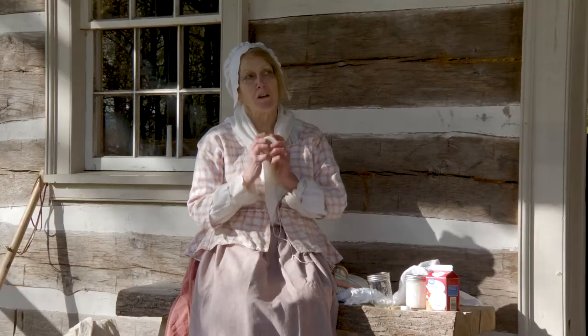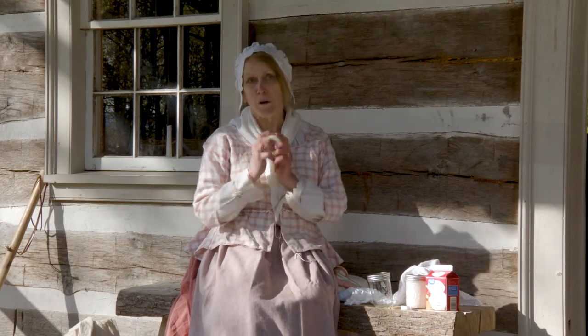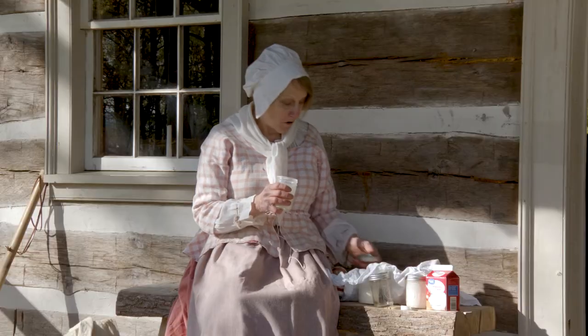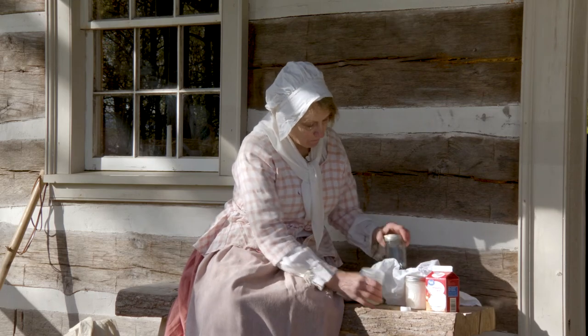Cap the jar really, really super tight. And we start to shake. Shake and shake and shake. And if you sing a little song, it's not quite so boring. Anyway, those little fat globules are being stuck together, stuck together, stuck together. And then after a while, what we have is butter.